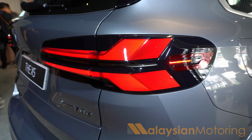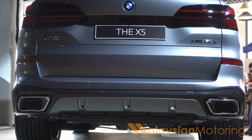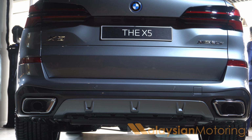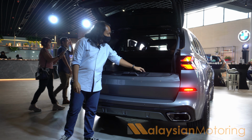Now, the back end of the X5 sees a reprofiling of the taillights to be more in keeping with current generation X models, as well as the new reprofiled lower bumper, again, to aid with the aggression. I do appreciate the fact that there are still built-in exhaust exits here, again, in keeping with this car's M Sport characteristics. Now, behind this split tailgate, you will find a good amount of space.